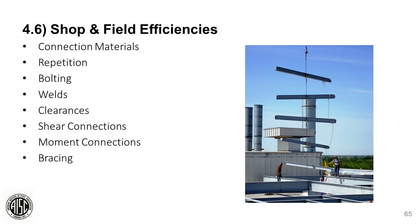Next, we'll get into some basic recommendations and resources available to help facilitate efficient connection designs with consideration of both the shop fabrication and field erection.